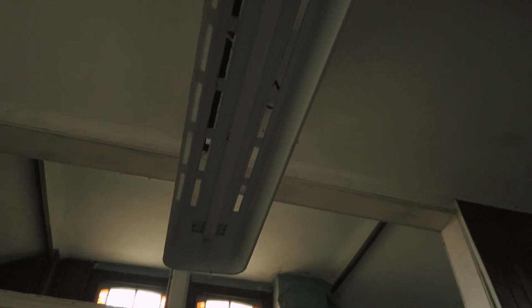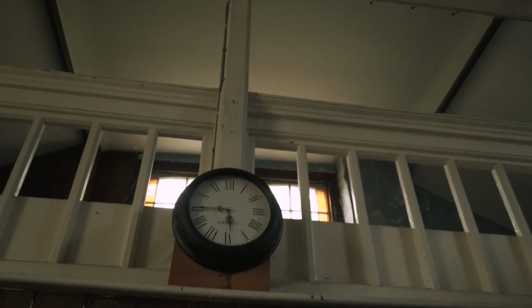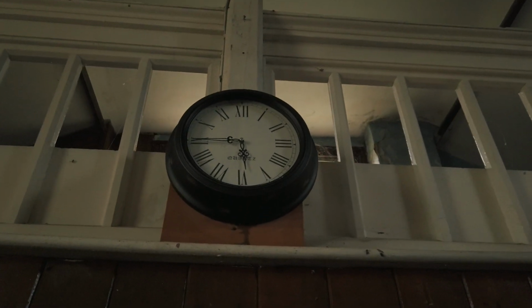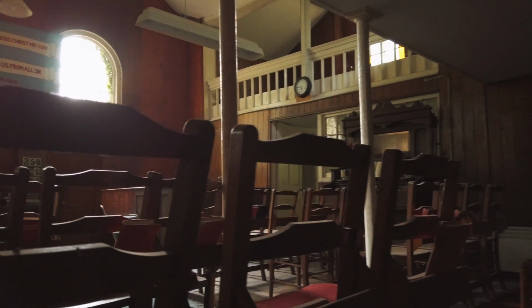2012, time stood still for this chapel. I did lots of research online to try and find out why it closed, and I couldn't find anything. In my opinion, I think a declining number of attendees caused this chapel to close. It would have meant donations would have dried up, and ultimately the chapel ran out of money.